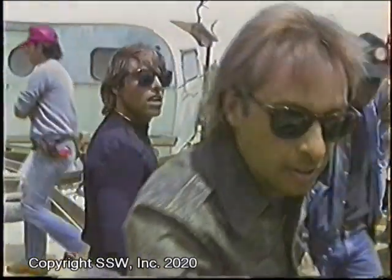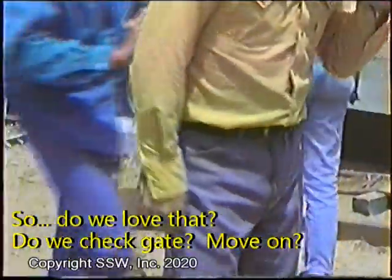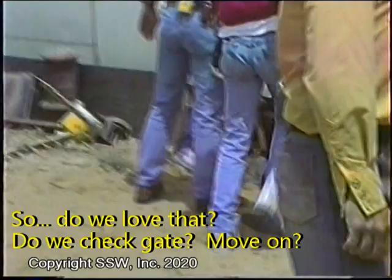Now you can hear our assistant director Mike again. So, do we love this? Can we check gates? All shot here, Mike. Always pushing us to keep moving.